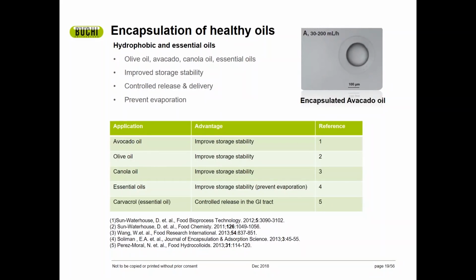So you will find a lot of literature on it from universities, but from companies they tend to be a little bit quieter, because this technology gives them such a competitive advantage that they don't like to discuss it.